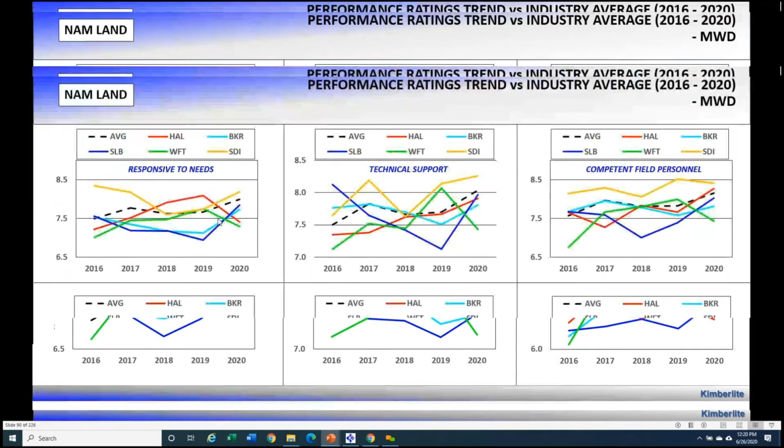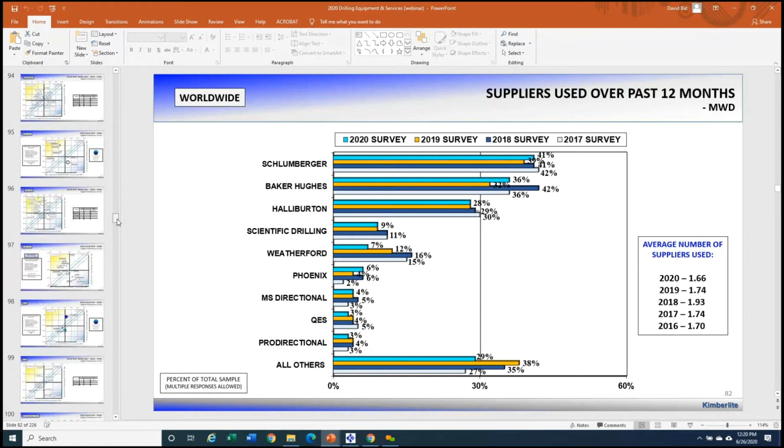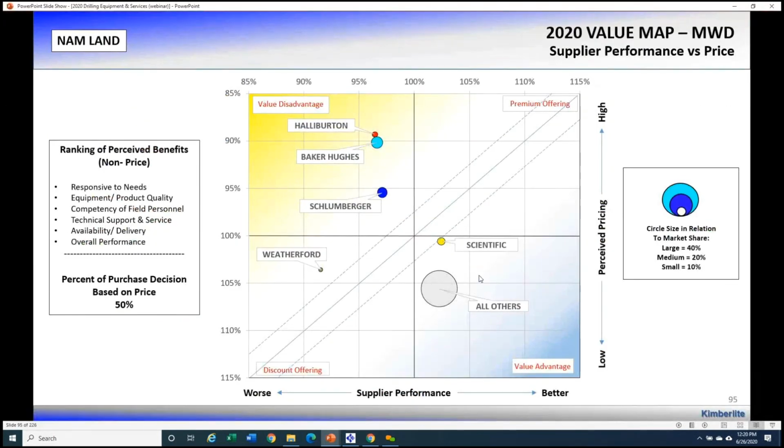And so when you translate this to the value map again, you're going to see significant differences in how the competitive landscape looks in North America land for MWD. You'll see that the small to mid-tier MWD suppliers in aggregate in North America land are viewed as delivering the best overall value, along with Scientific Drilling. One of the things you'll notice about Scientific Drilling from year to year is they're consistently positioned here in this value advantage quadrant. Some of the other suppliers you'll see move around quite a bit from year to year.